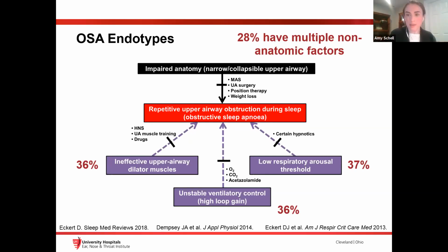But there are plenty of people who look like they should have a beautiful open airway at night who actually have bad sleep apnea. And then on the flip side, there are plenty of people who look like, man, they've got to have sleep apnea, and they don't. So there are other things that are involved here in the sleep disordered breathing physiology.